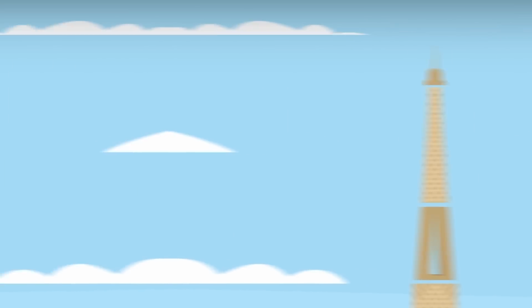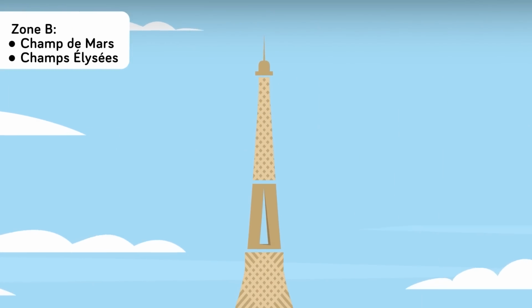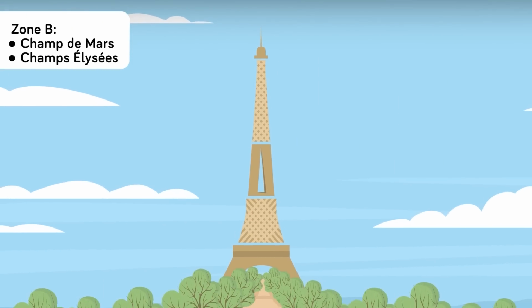Zone B was a replica of the heart of Paris and included fake landmarks like Champ de Mars and the Champs-Élysées.